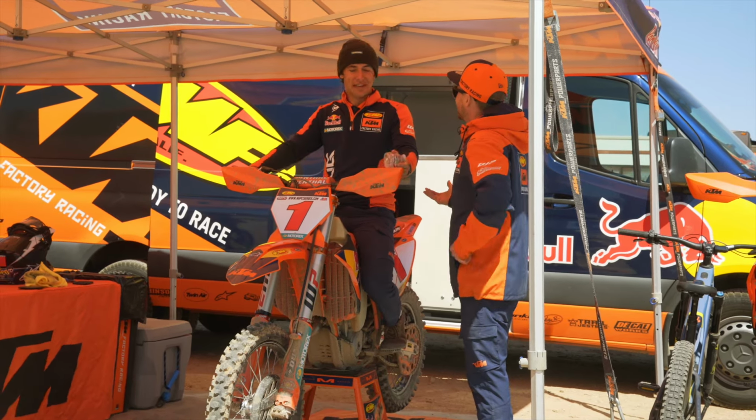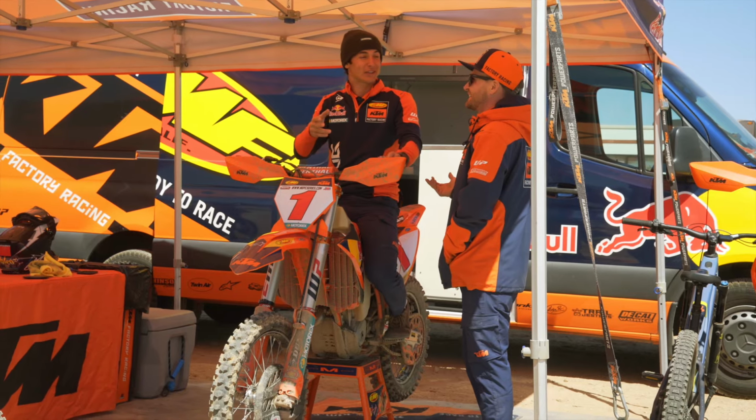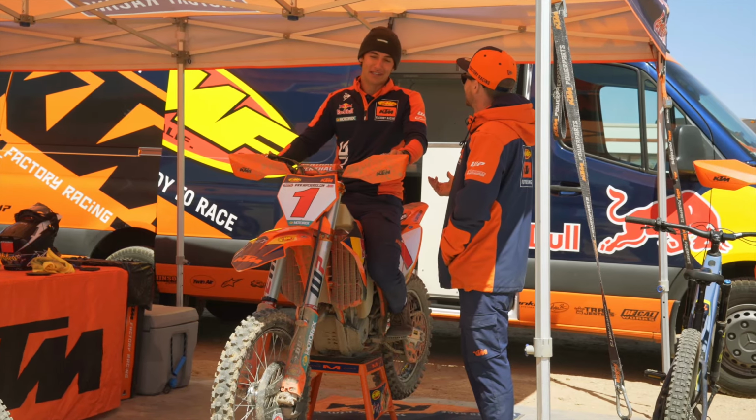So impressive what Dante's been able to do. And it's a shame that he hasn't gotten more notoriety, because he is a beast. And if you've ever seen him ride, you know that's true. So I was really excited to get a ride on this bike today. Timmy Wiegand, the race team manager, was kind enough to let us try it.